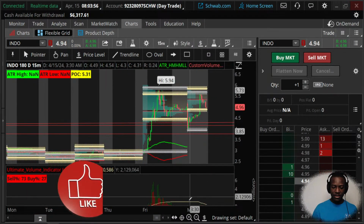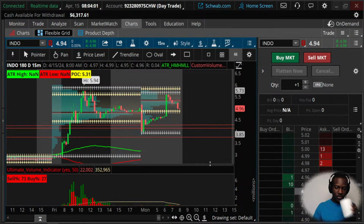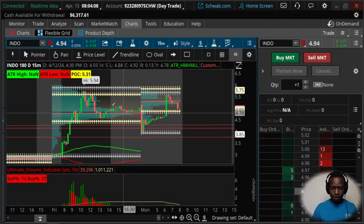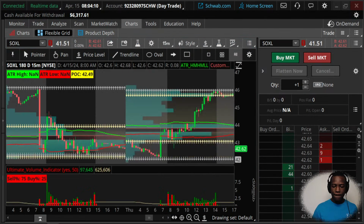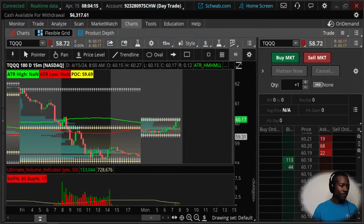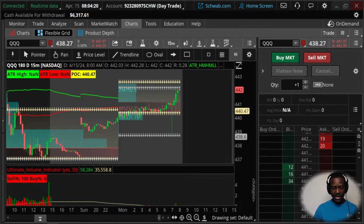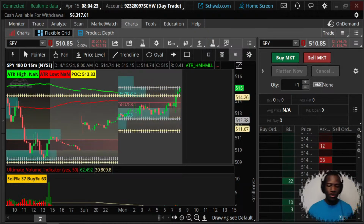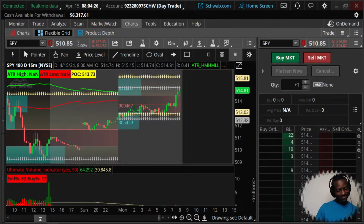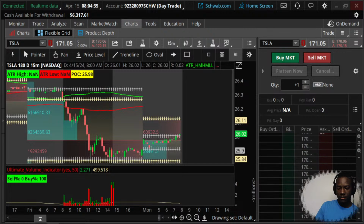We'll see if INDO actually is something, but INDO isn't even up 10%, so we'll see. SOXL, what's this one now? Looking for some things that are at least up 10%, right? At least gapping. You know, a 2% open up isn't really a gap. 4%, not really a gap, but 10%, that's when it's like, okay, we can see it visibly on the charts.